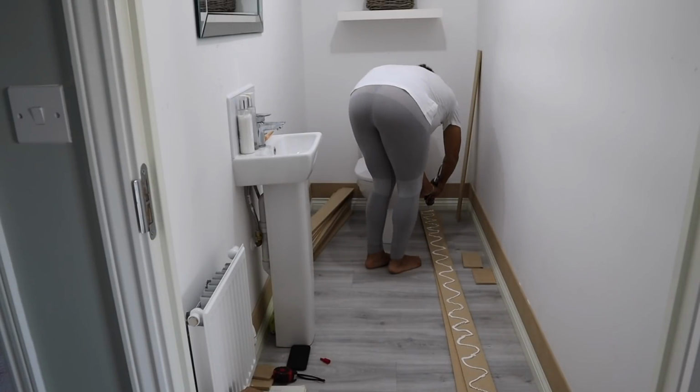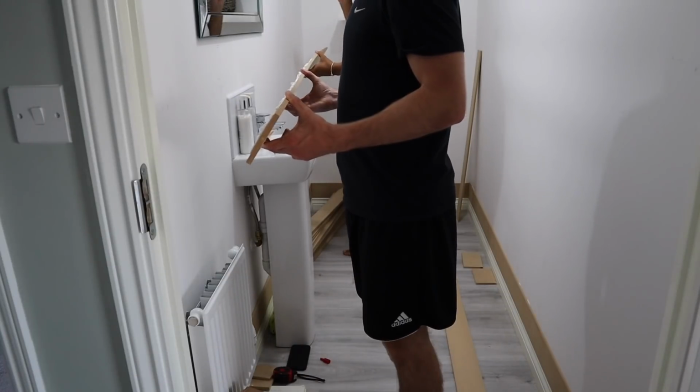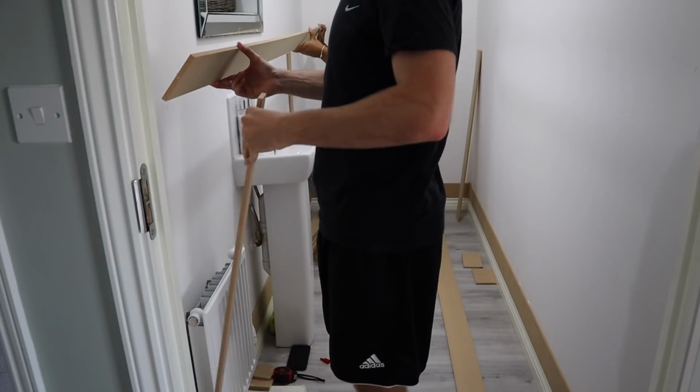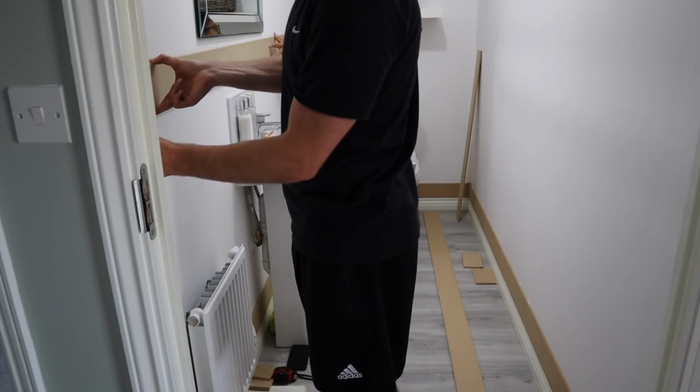Now, when you're using this stuff, you want to make sure at least one of the walls is porous, and that means that it is going to absorb the glue and it's going to help to bond everything together. Now at this point, I'd done all the skirting joints, then we needed to put on the middle of the room joints. I got Rob's help here.